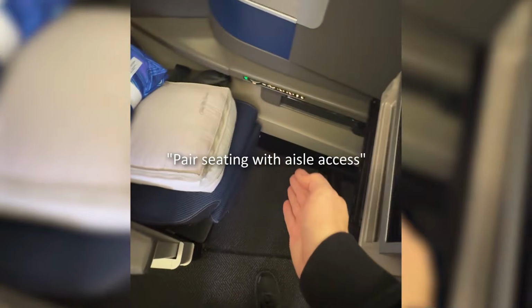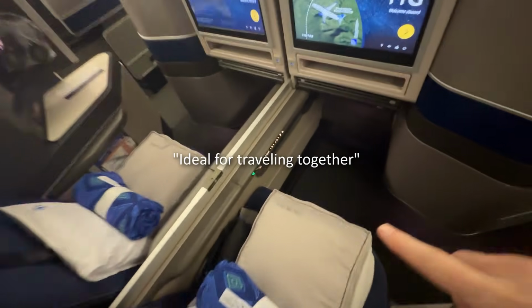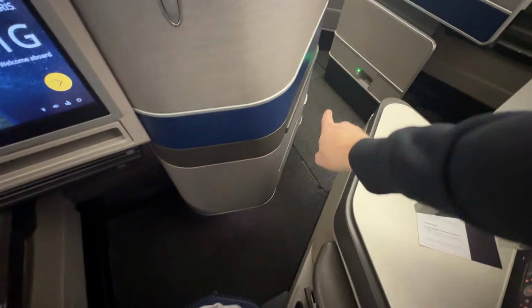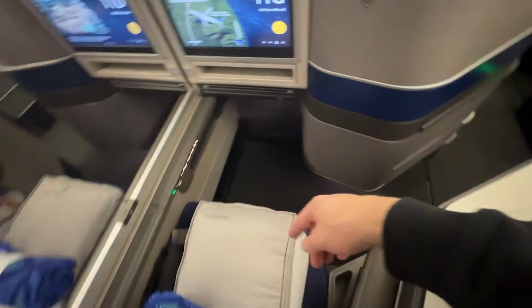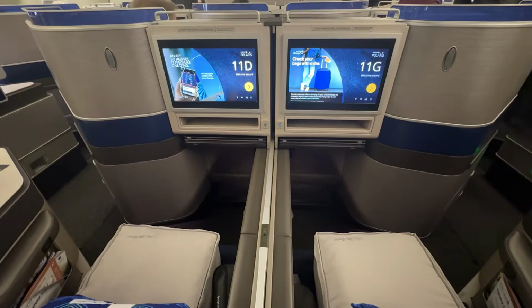You can have an aisle. It makes it much more private. The 777 is just much, much, much nicer than the 767. So keep that in mind if you're looking to book the 767 compared to the 777, or if you have the option on the same routes, go with the larger plane. It is much, much nicer.